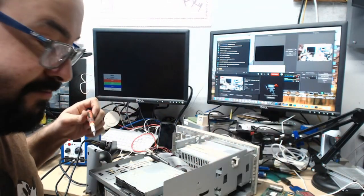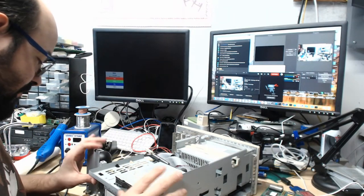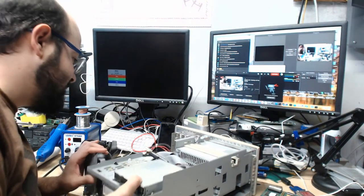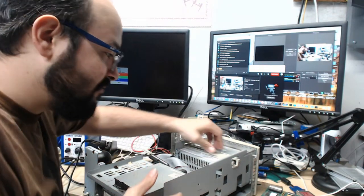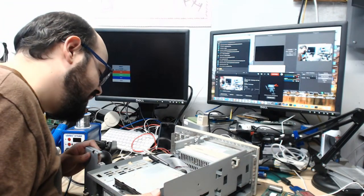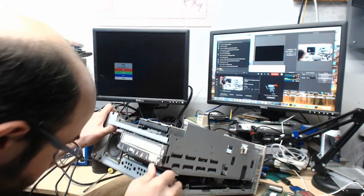We'll just see if I don't misplace these screws. I'd be happy with that. All right, so this kind of comes off here, and there's a way to do this. Well, there's a plastic bit here that's holding the power supply in that I am sure I'm going to crack if I'm not too careful here.